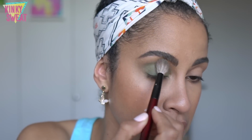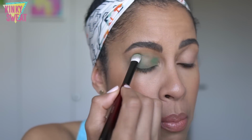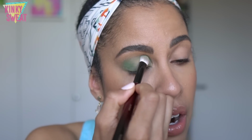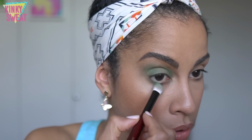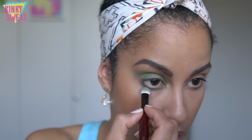I like this method instead of going with the crease color first, depending on the textures of the shadows. These are very soft and I feel they will present more color richness when applied on the lid first, right on the primer. Then taking Sentimientos here on the outer part of the lash line with Cariño, the lighter green, on the majority of the lash line. So this is pretty intense, yes, as a one and done look.